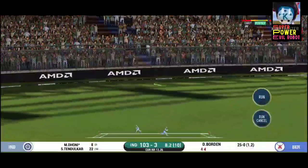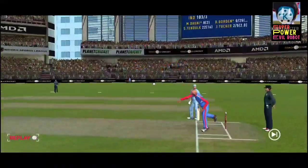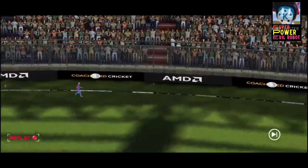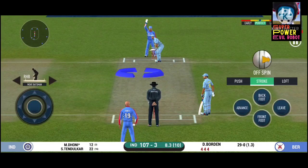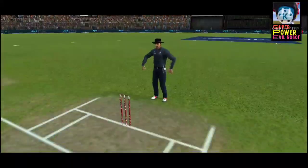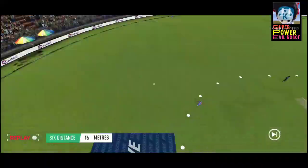He is in outstanding touch here. He is dealing in boundaries. That is a very good shot. Excellent placement and timing. He is arguably one of the best hitters in world cricket. That's gone high in the air. And that's gonna clear the boundary for six. That is straight out of the middle of the bat.